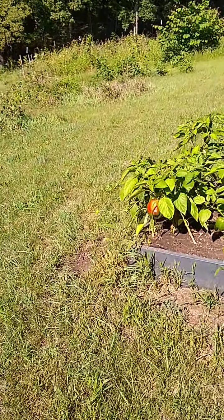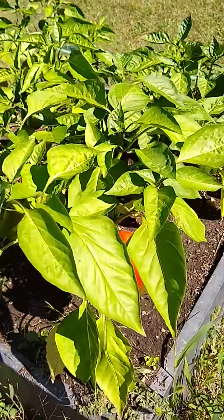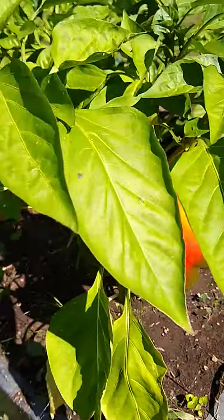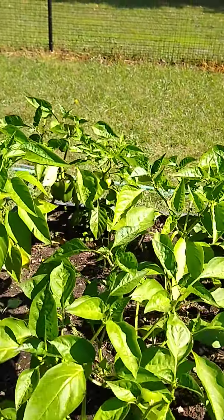I just harvested my first pepper this morning. It was, oh my gosh, so good. I wish I had a million more. Looks like I got a couple more coming. They're not all sweet bells, there's some spicy ones in there.